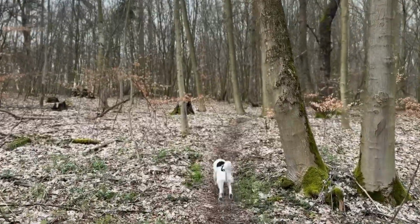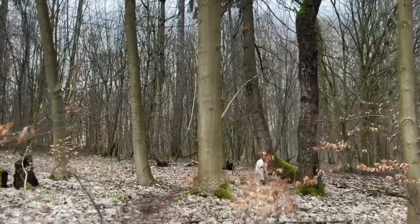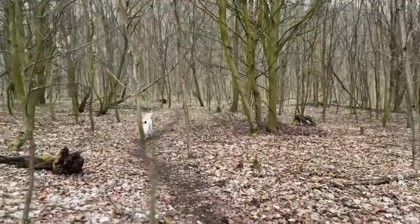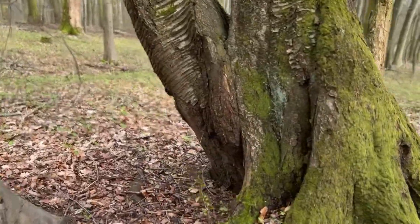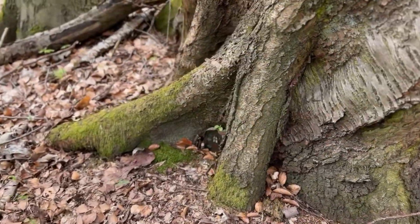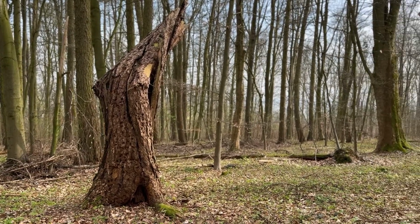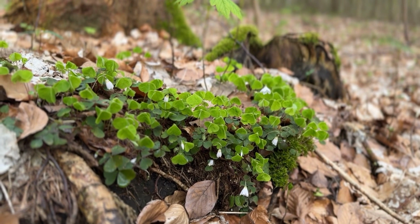And of course, back in the woods. Like 2 years ago, I was building little fairy doors, and put them in the woods, and yeah, this is one of them, and look, still pretty cute. This pretty plant is wood sorrel.